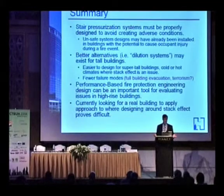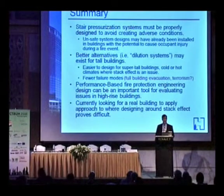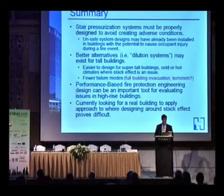I'm currently looking for a real building to apply this approach to, so if you've got one and you're interested in talking to me about it, I'll be sitting right over here. I really am anxious to apply this and take the modeling to the next level and put it into a real building and take it all the way through approval by a code official.